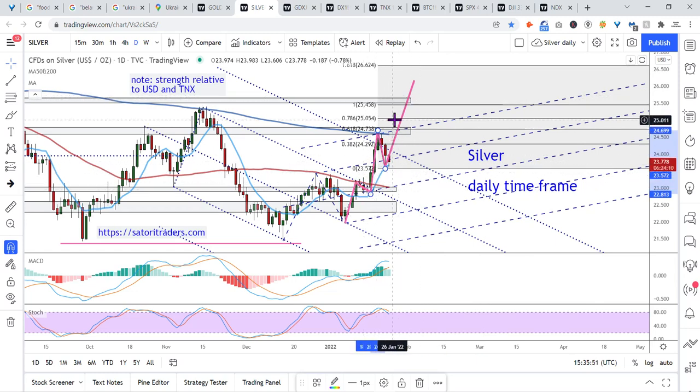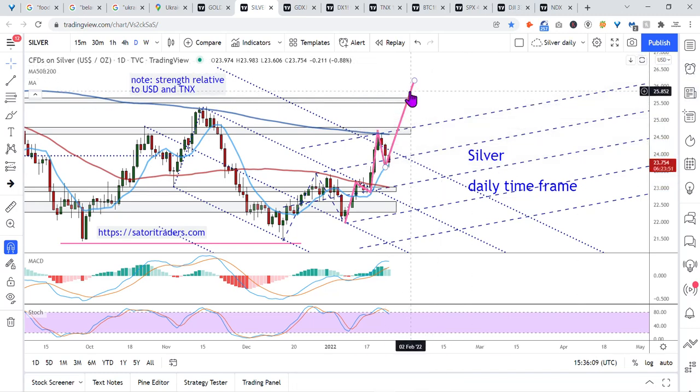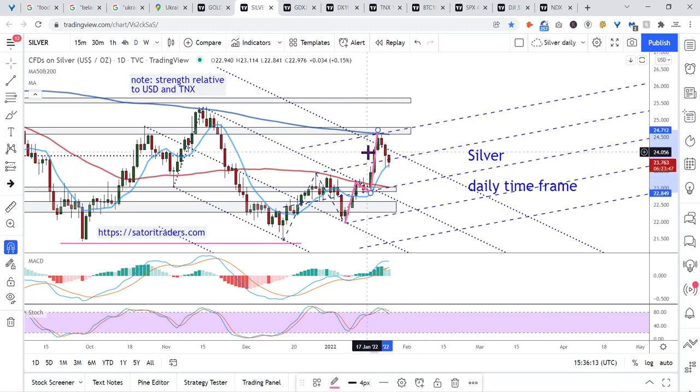And so anyway, based on Elliott wave, and this is a Fibonacci extension tool, we might expect that the 5th wave of this price movement will take silver up to test at least 25.50, which is this prior high, and potentially all the way up to 26.60 up at that level.